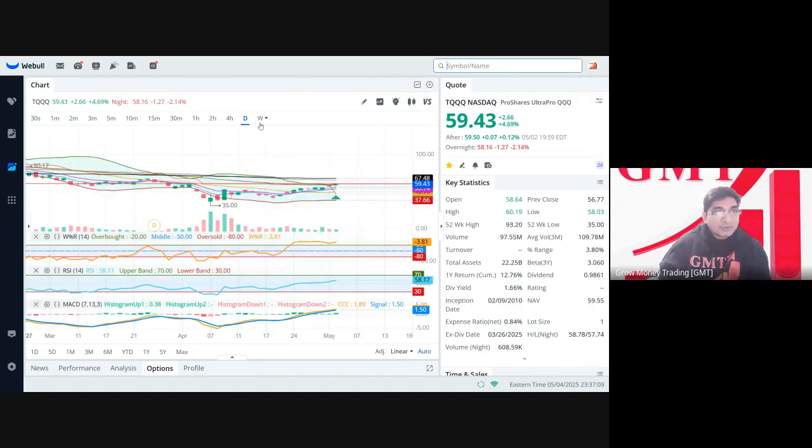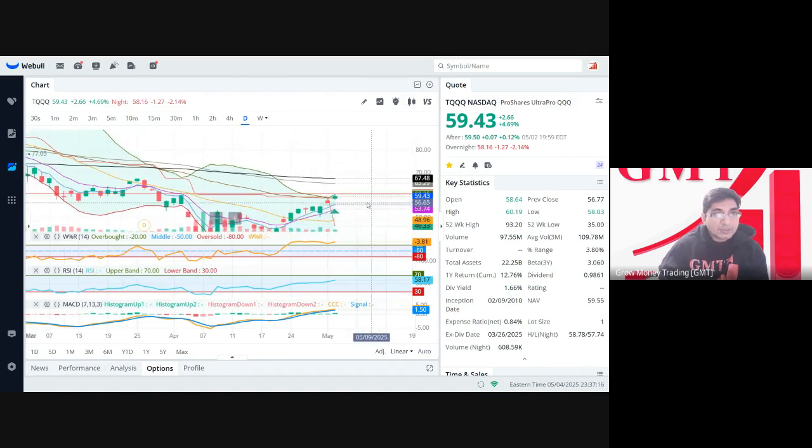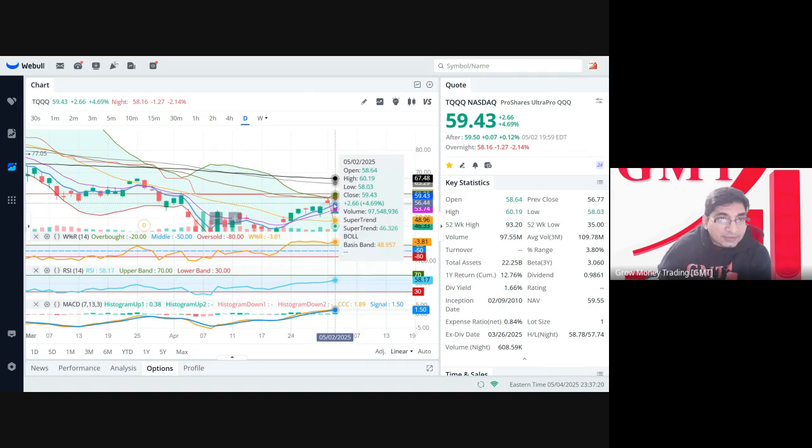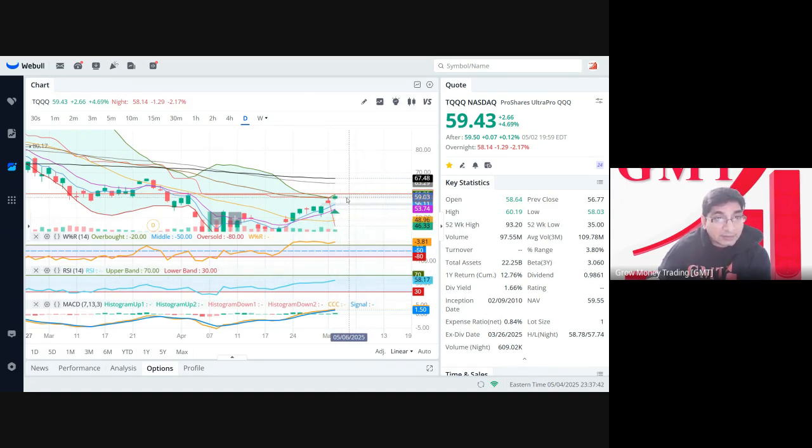If we look at TQQ, currently it touched the resistance at the high 60s in the last trading session, and the Williams R is in the overbought region, so you can expect some profit booking, but RSI is still upward, so it could still continue going up. However, as I mentioned for UPRO, book profit for partial of your positions, and then you can re-enter once it corrects for taking it to the targets.